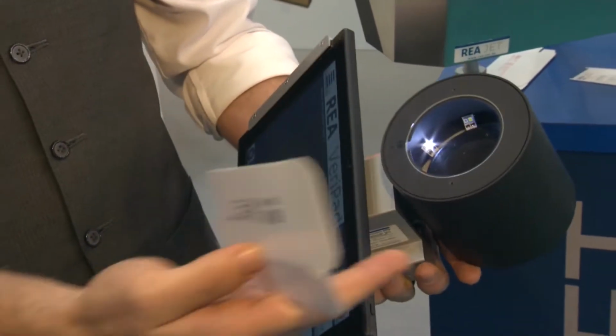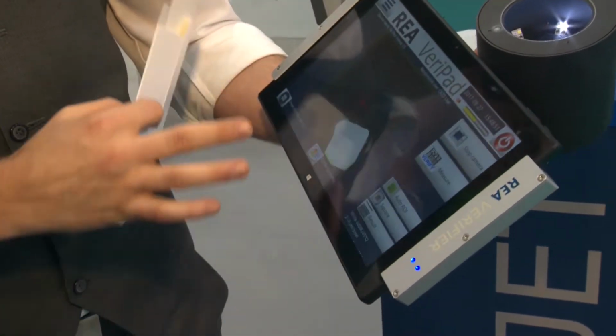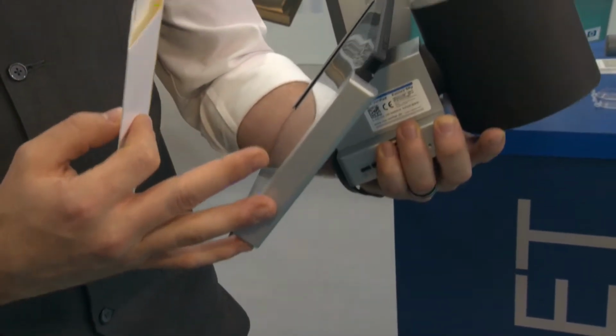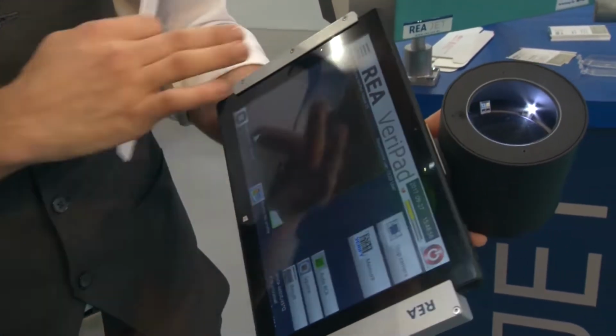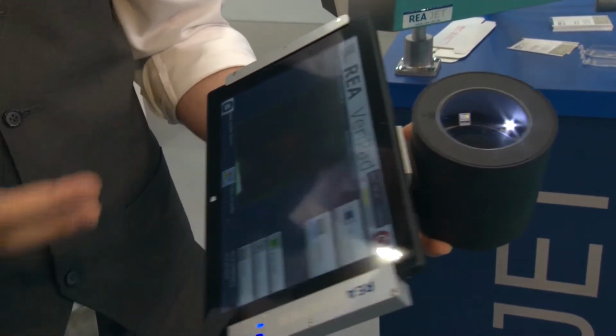So what we have here is a little camera chamber. It's your lighting chamber. And then we have all the software driven on this tablet here. It's all connected as one module. And we can then use this as a touchscreen device to do verification on the move, whether it be a 1D code or a 2D code.